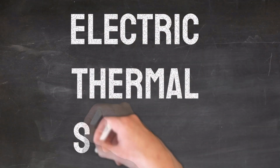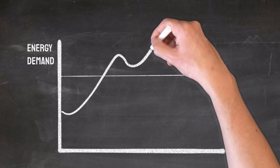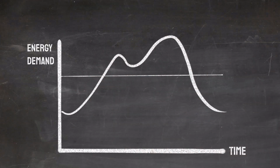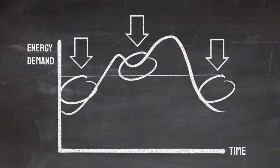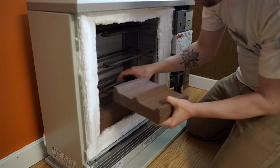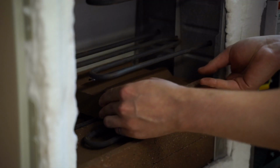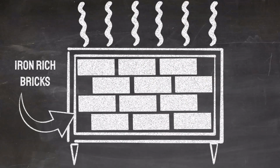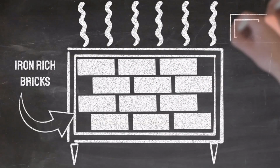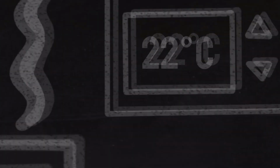ETS works on the following principle. Electric thermal storage works by drawing electricity off the grid during off-peak times, so when demand on the grid is lowest, typically overnight and a little bit midday. That electricity is run through electric resistive heating elements, much like you'd find in a toaster or an electric stove, to heat up iron-rich bricks. The heat that's stored in those bricks is then available for heating the space throughout the day based on a thermostat set by the occupant.